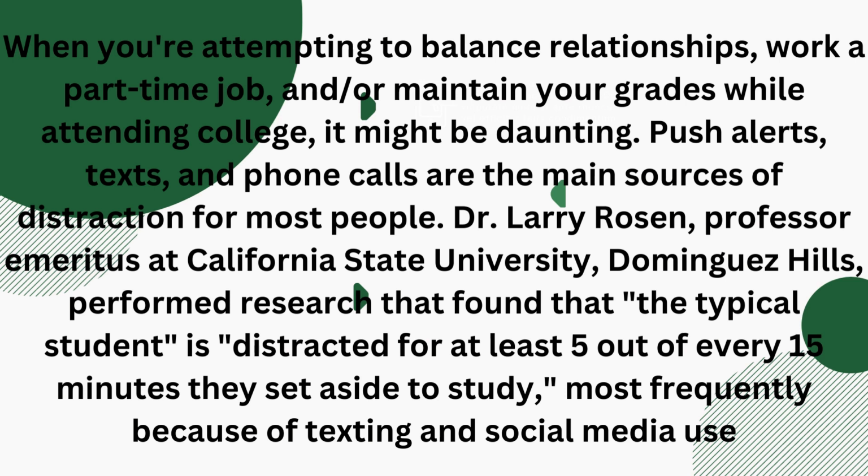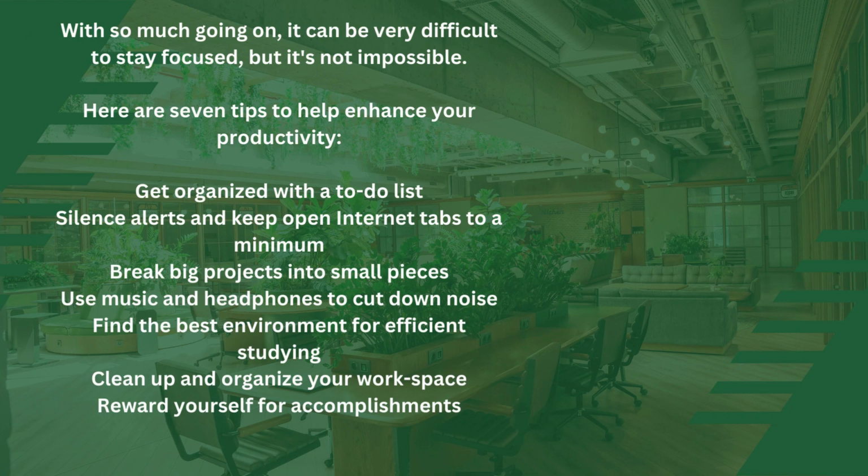Dr. Larry Rosen, Professor Emeritus at California State University, Dominguez Hills, performed research that found that the typical student is distracted for at least 5 out of every 15 minutes they set aside to study, most frequently because of texting and social media use. With so much going on, it can be very difficult to stay focused, but it's not impossible. Here are 7 tips to help enhance your productivity.